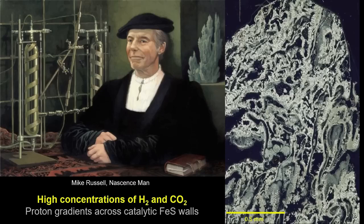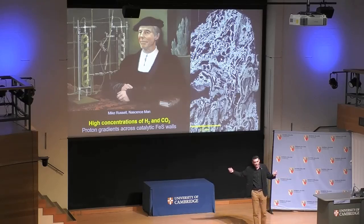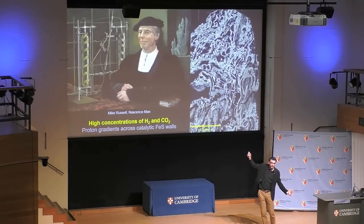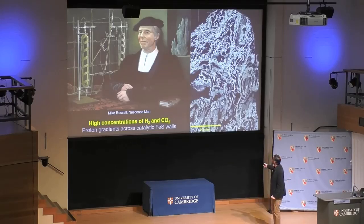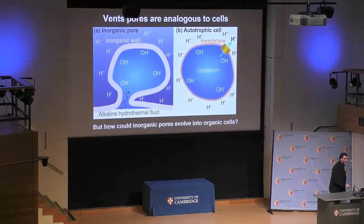You've got reactive fluids percolating through there. We've got high concentrations of hydrogen in these vents. The early ocean's rich in CO2, and that would percolate in as well. And proton gradients, which is to say, the ocean's acidic, the fluids are alkaline, and they should mix in there over these catalytic walls that should contain iron, sulfur minerals, and things like that. So this is an electrochemical flow reactor that vaguely resembles cells.